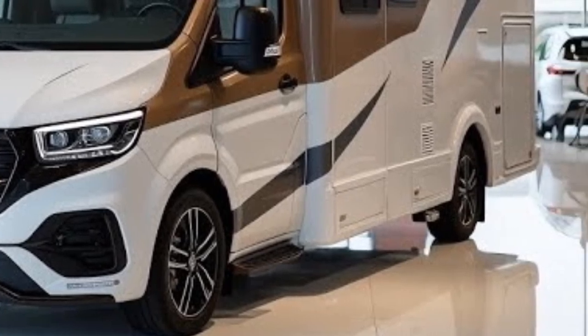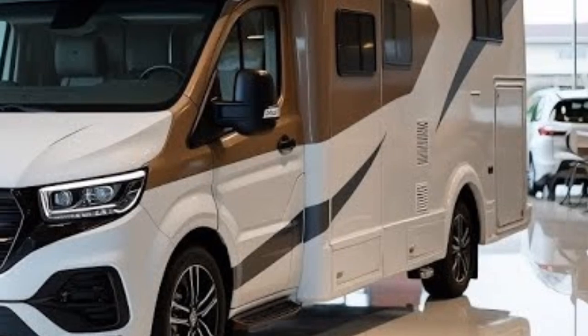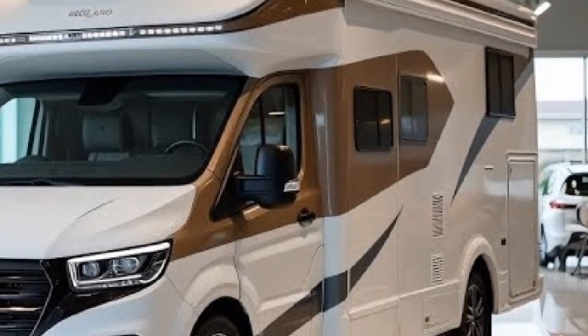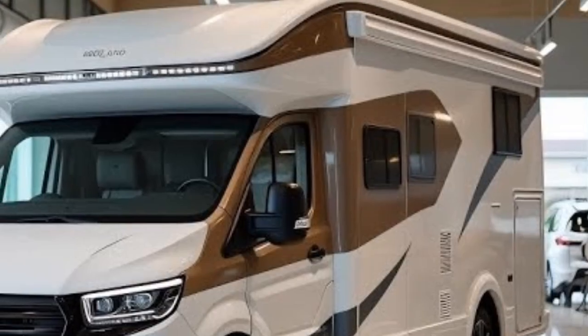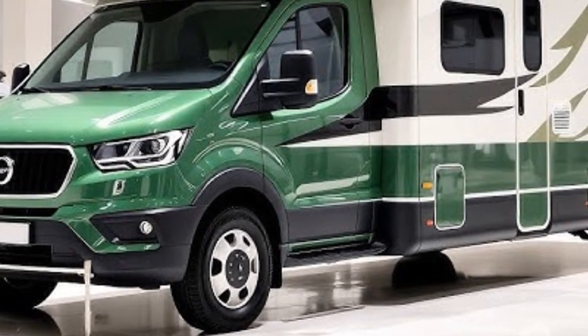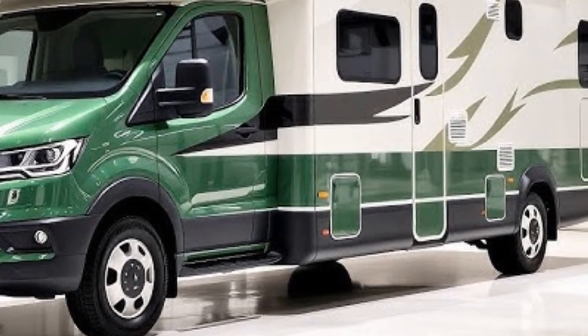The bathroom setup is another standout feature. Unlike most compact RVs, the Volvo Moto Home includes a wet bath with a shower and toilet, ensuring you don't have to rely on campgrounds or gas stations. The water system is eco-friendly, using a filtration and recycling system to maximize water use.